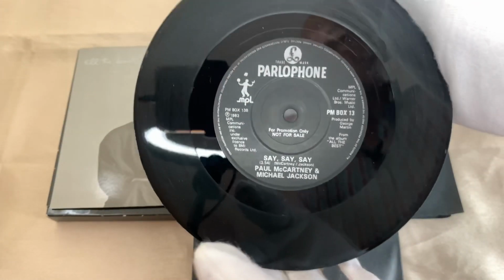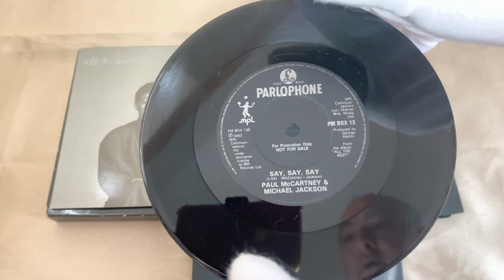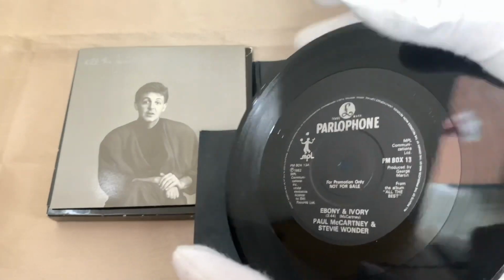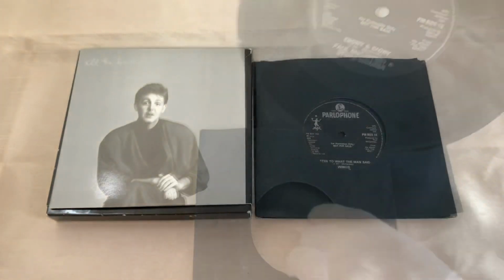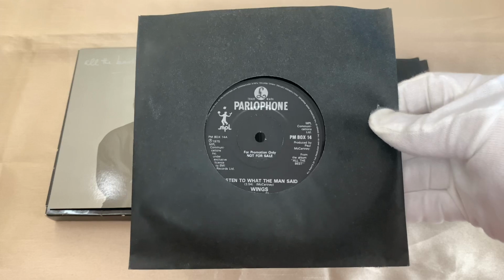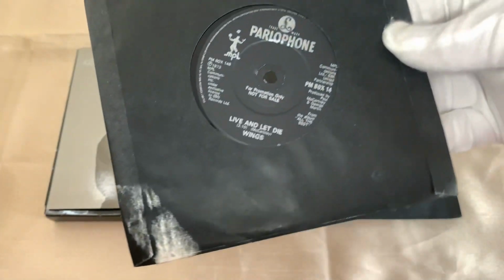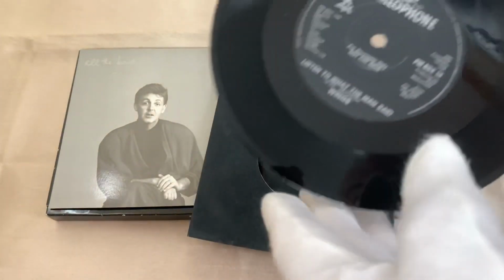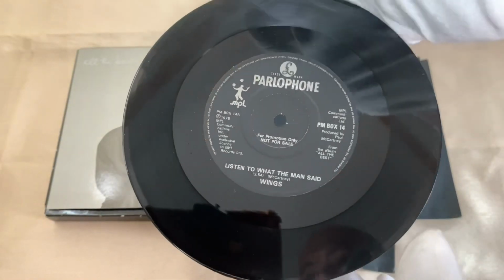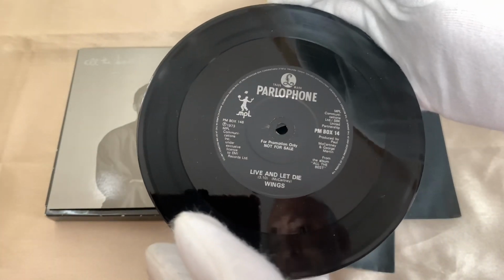I've actually only played a couple of these singles and they sound pretty good. A little bit muddy here and there with a couple of different songs, but on the whole most of them are pretty good. On to PM Box 14, which is the 4th single in the series. This one's Listen to What the Man Said, Wings, and Live and Let Die, also by Wings. There we are, that's the B-side.